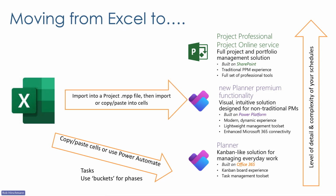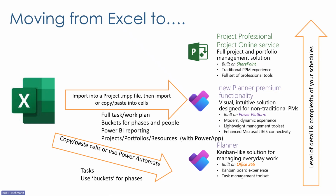Collaborative work management. If we're looking at the new version of Planner with the premium functionality, what used to be Project for the Web, we can always take a project schedule we have in MPP and import it. We can take that Excel file, turn it into a project schedule, then import it directly into the tool, or we can copy and paste the cells directly in there as well. We have a couple of different options there. But with the new Planner premium functionality, we're looking at a full task and work plan, like we showed, all available through a browser.